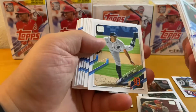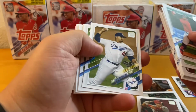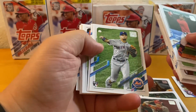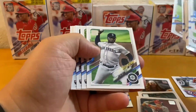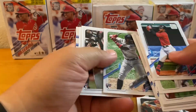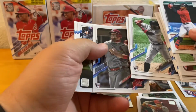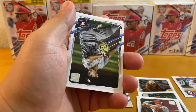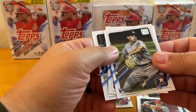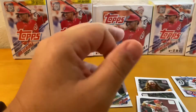Shane Bieber league leaders. Voit league leaders. There's an Andres Jimenez. It's one of the many, many rookies, like I said, in this set. And then there's a nice run that I've seen. Yeah, Harrison, Bart, Carlson. Good run of rookies in the collation. And that's it for that pack.